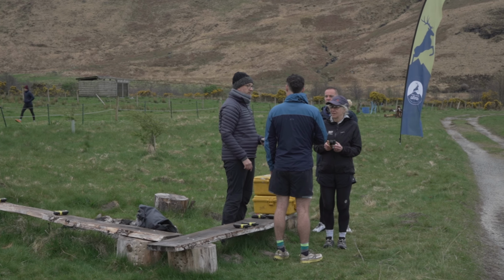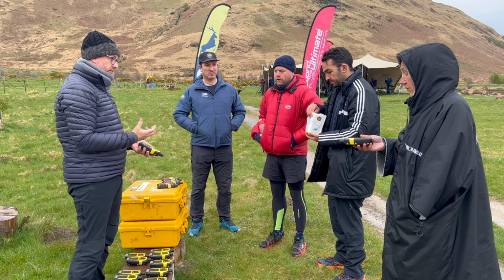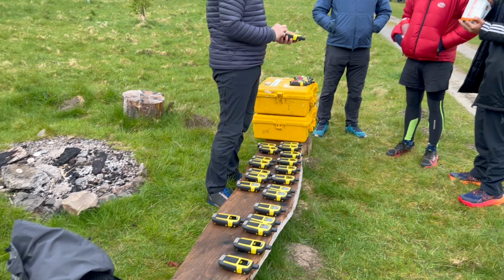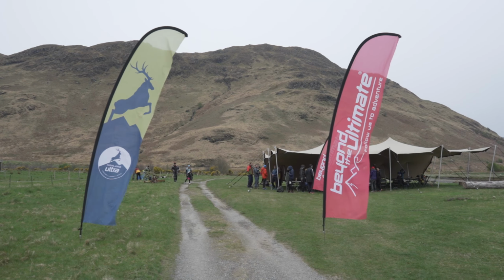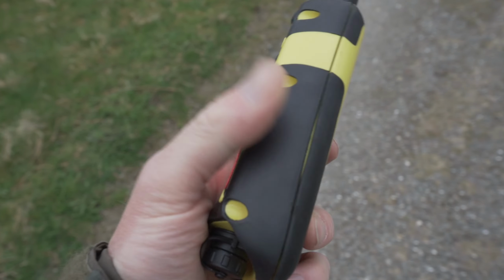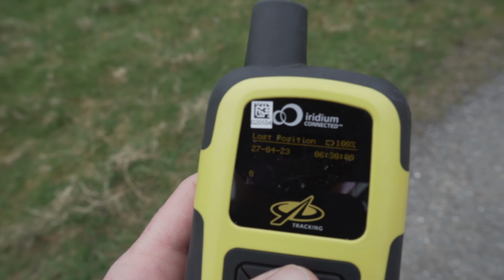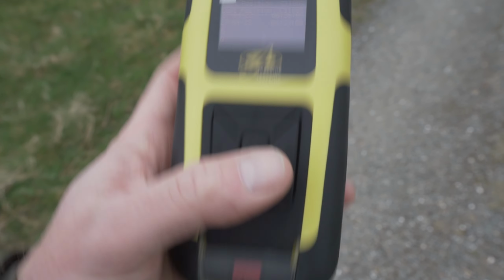There's Jamie from HQ handing out the last few trackers. 5 seconds, it'll start to beep. That means I'll get sent a message, but there'll be a delay on it, it's not instant. In a few minutes, we don't expect an immediate response, but it will be coming. If you need to send a message. So these are the yellow brick trackers that we use on the BTU events, and they've got two-way messaging built in. So the crew at HQ can send messages to people if they're off course, or runners can call for help, they can press the SOS button.